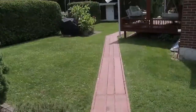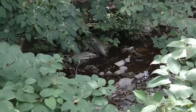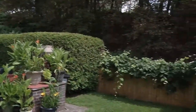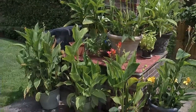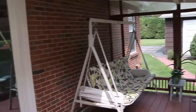And the backyard is almost like an oasis. It's very private. There is no one behind you. It's just a little stream. It's really very, very well landscaped. It looks like a little garden paradise out there. And there's a nice, is it a deck or a covered porch? It's a deck. There's a deck out back to sit on. I mean, it is perfect.